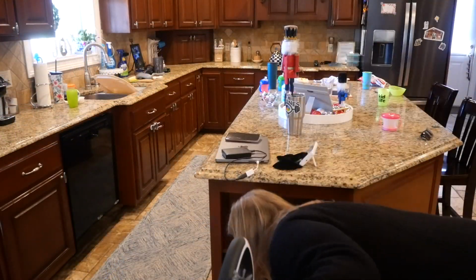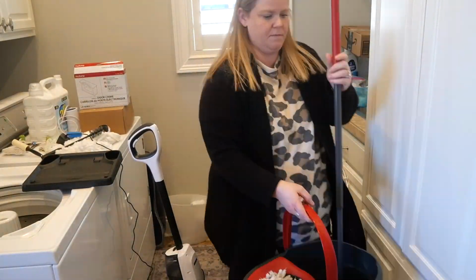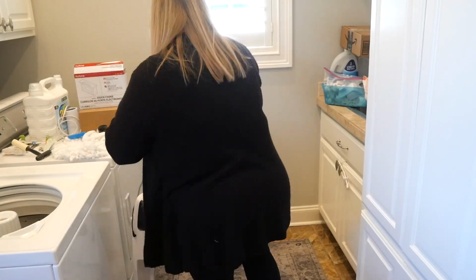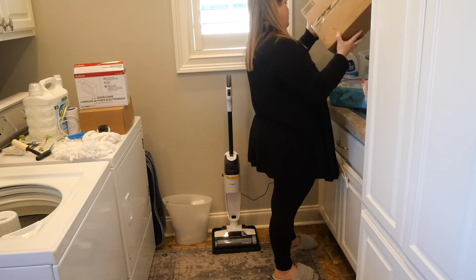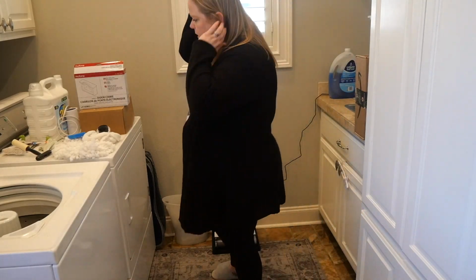Christmas came early at my house and my husband got me this Tineco iFloor 2 that I have been wanting forever. It's a mop vacuum. I will be sharing it with you guys very soon, but I was finally moving it out of the kitchen and into our laundry room, making a little home for it. I am loving this machine. I love it so much.